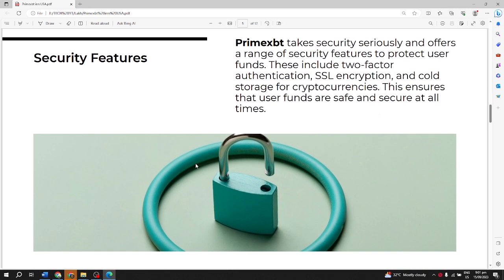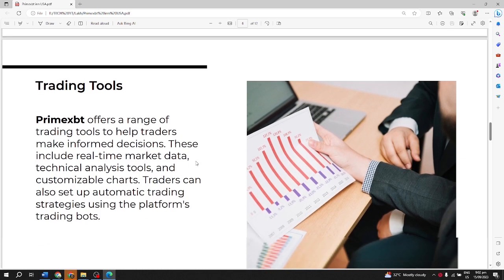Security features. Primexbt takes security seriously and offers a range of security features to protect user funds. These include two factor authentication, SSL encryption, and cold storage for cryptocurrencies. This ensures that user funds are safe and secure at all times. So we go to the next slide.